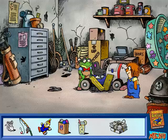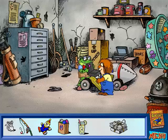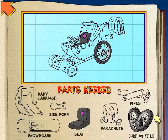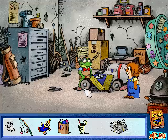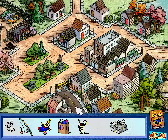If you're not going to use that seat, could I have it? No, here, you can have it. Bike wheels, seat. This way to see more of Critterville. Race Hill. The junkyard.